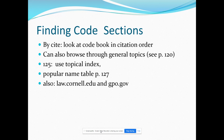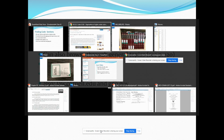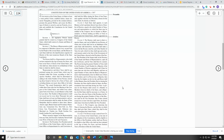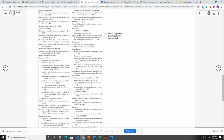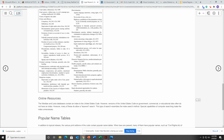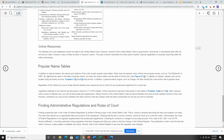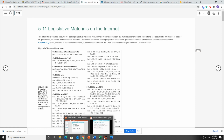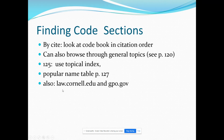Or I can look through the topics, right, that we saw, like criminal law, and kind of drill down that way. Where am I? Okay, so this is like my index. So I can use this, and color of law, and then it'll tell me where to find it. So that's using popular names tables. So I can look up Civil Rights Act, Obamacare, Affordable Care Act, all sorts of stuff like that. And then the popular name table. There we go. So those are the different ways you can find the code section.